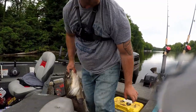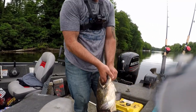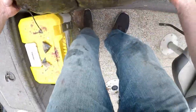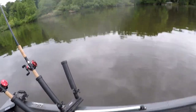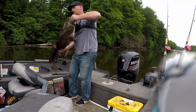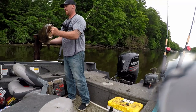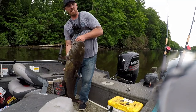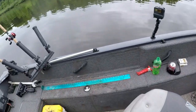Let's get all this out of the way. See if we can board him. All right, all the way at the front. He is 40. Just a touch over 40 inches. Whew. All right. Let's get some pictures. All right, that's some pictures. That was awesome. Freaking awesome.